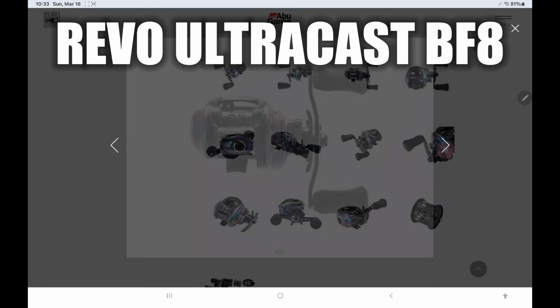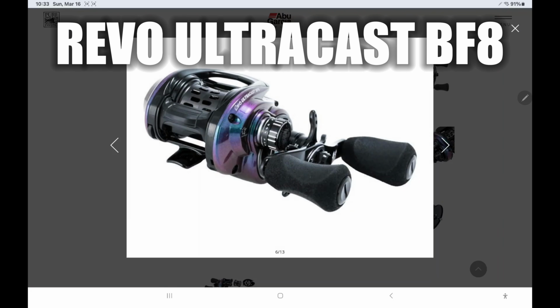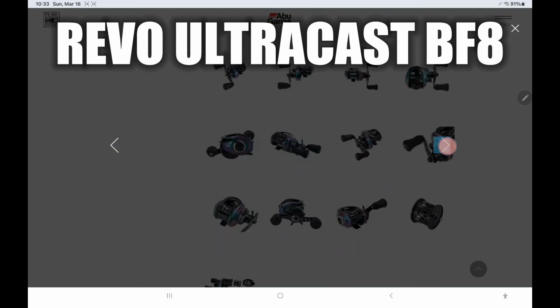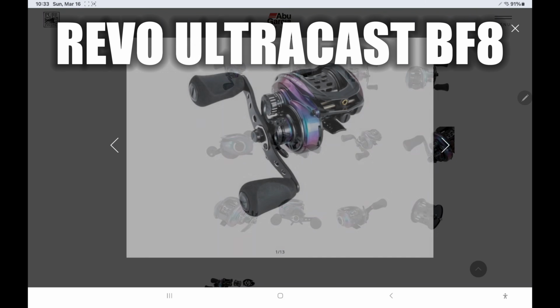So that brings us to the last thing, and that is that I don't know how much longer this reel will be in production or if it's still even being made. So if you see one for sale and you want it, I'd buy it as soon as possible.